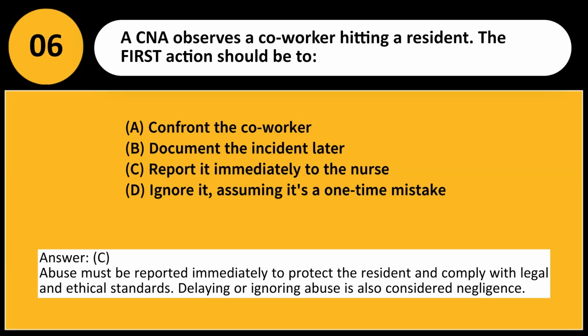Answer C. Abuse must be reported immediately to protect the resident and comply with legal and ethical standards. Delaying or ignoring abuse is also considered negligence.